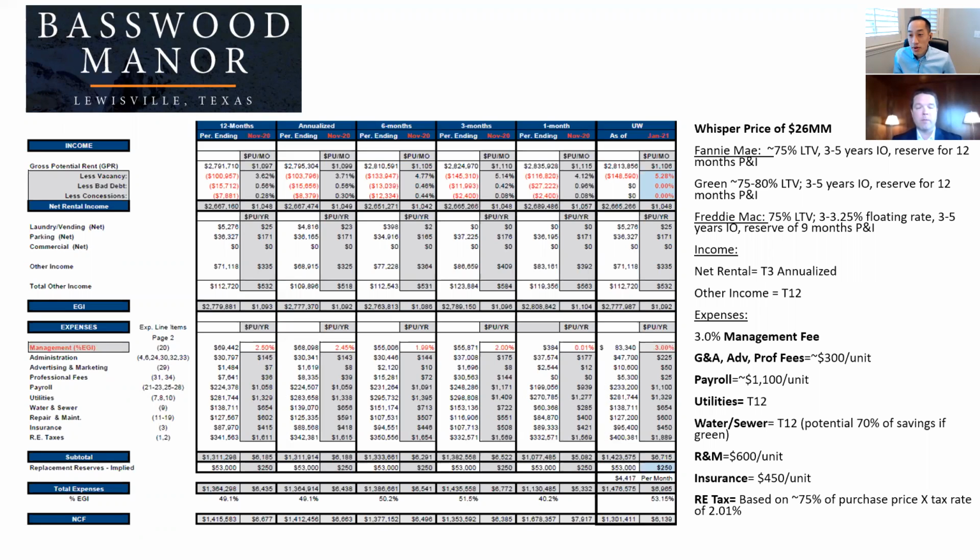On Fannie Mae, you're at 12 months of P&I on your reserve right now, so build that into your model. That's usually about 5% of the loan amount. Then on the Freddie Mac conventional side, similar LTV, 75%. If you want a floating rate, it's going to probably start in that 3 to 3.25, depending on if you want a 7-year or a 10-year loan term. And on the Freddie Mac side, it's 9 months of P&I on the conventional side.